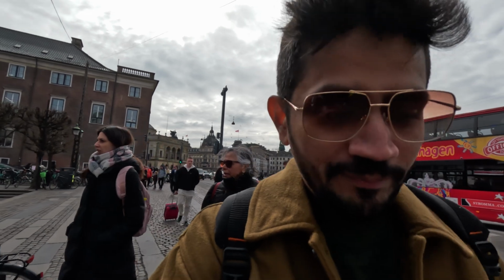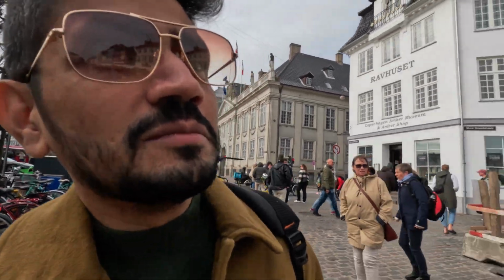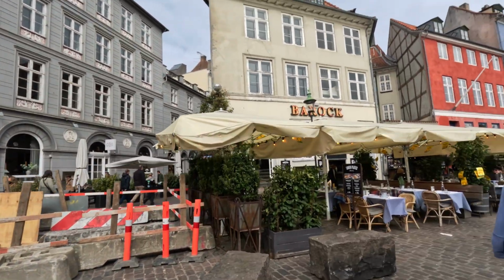So now we have reached Nyhavn's canal walk. This is the signature area of Denmark where they have the colorful buildings. Whenever you search Copenhagen on Google, this is the area Google shows.